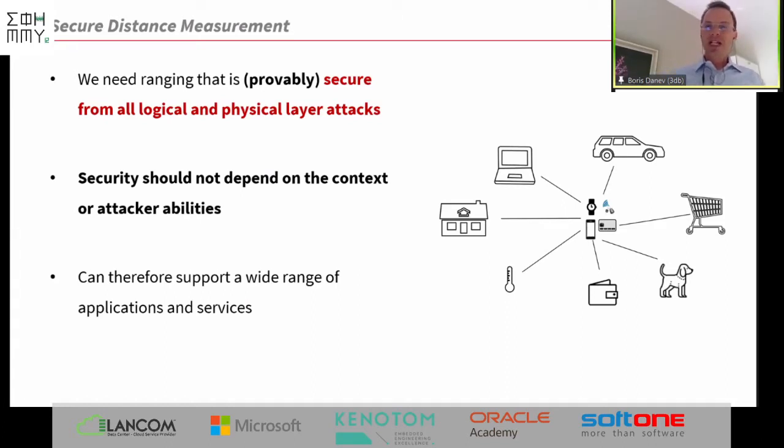So we need really secure ranging, which needs to be provable, secure against all logical and physical layer attacks. Security should not depend on the context or attacker capabilities, and therefore it can be used for a wider range of applications. So it's really important that the car and the key fob do a round trip time of flight based on the speed of light in order to establish securely that the distance is, let's say, 50 centimeters, 1 meter, 2 meters, 5 meters, 10, and so on.